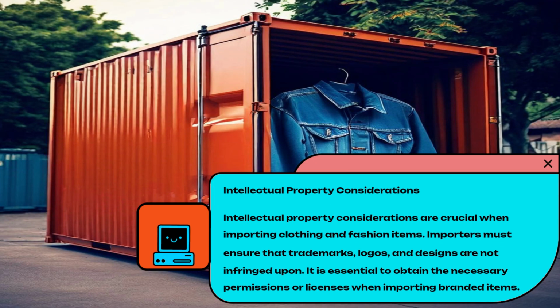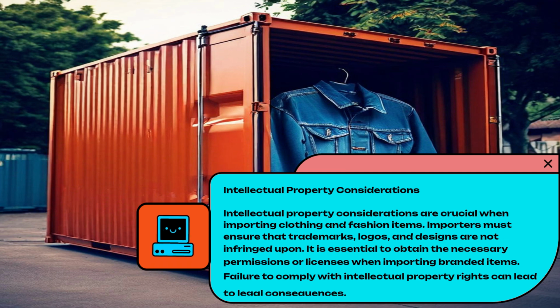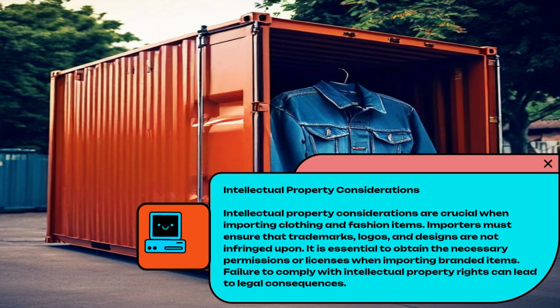Intellectual property considerations. Intellectual property considerations are crucial when importing clothing and fashion items. Importers must ensure that trademarks, logos, and designs are not infringed upon. It is essential to obtain the necessary permissions or licenses when importing branded items. Failure to comply with intellectual property rights can lead to legal consequences.